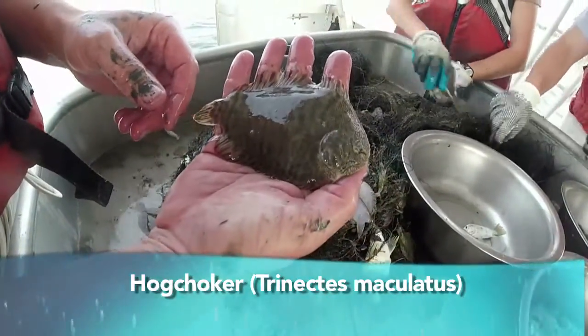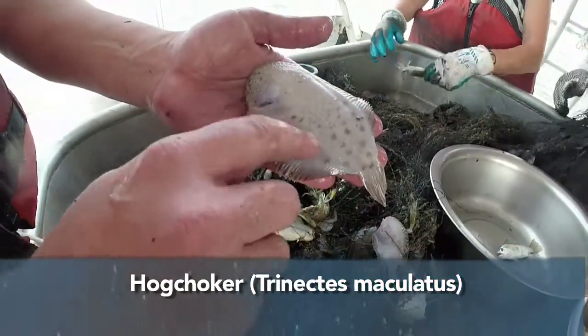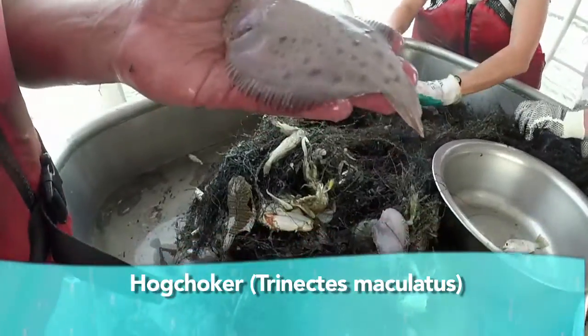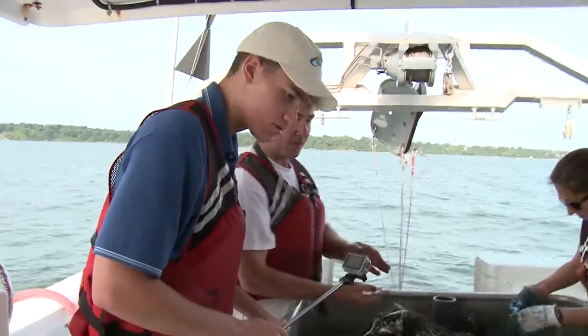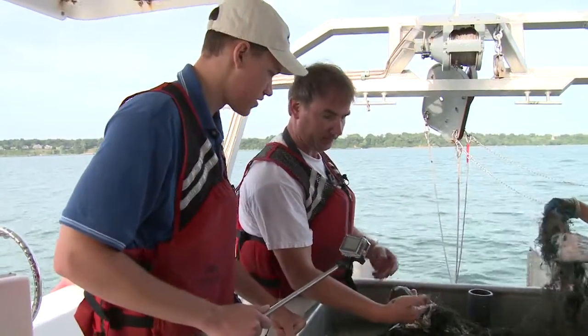It's one of the more abundant species in Chesapeake Bay. And this is a female. You can see it's in reproductive states. You can see the ovary through the skin. You can see these are gravid too. And this is the part of the estuary where they spawn. So they're down here to spawn, lay eggs. That's great.